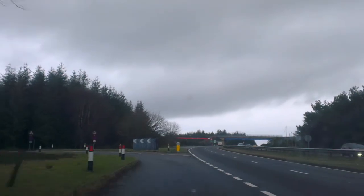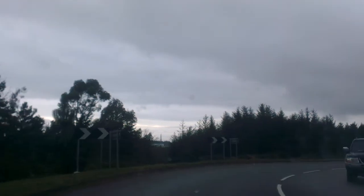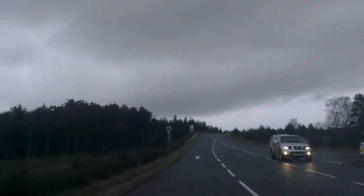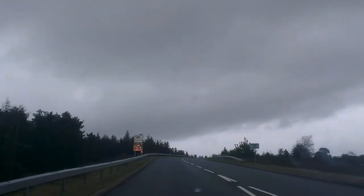So this is taking us in the general direction where we're going to go past the gypsy camp in a second, and then ahead of us briefly you'll see the race course there, which we'll also be passing shortly as well. A little bit black in the sky.